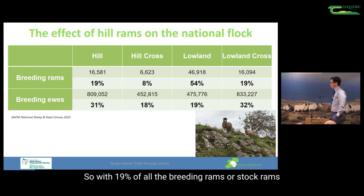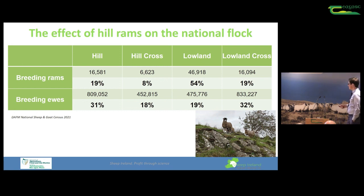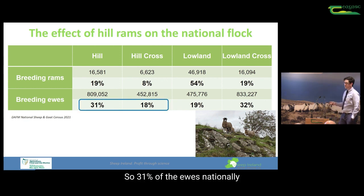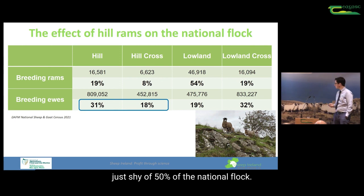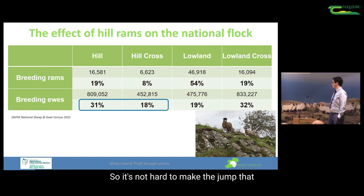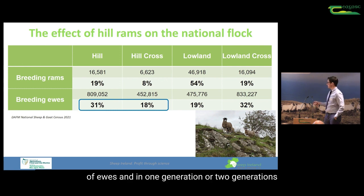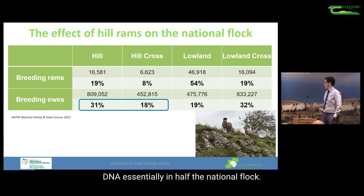So about 19% of all the breeding rams or stock rams recorded in the 21 census were put down as hill rams. The next couple of figures I want to take your attention to are these two. So 31% of the ewes nationally were recorded as hill ewes. A further 18% were recorded as hill cross, which is just shy of 50% of the national flock. So it's not hard to make the jump that these 19% of pure rams are breeding these 31% of ewes, and in one generation or 2 generations are getting to those 18% as well. So these 19% of rams are putting their DNA essentially in half the national flock.